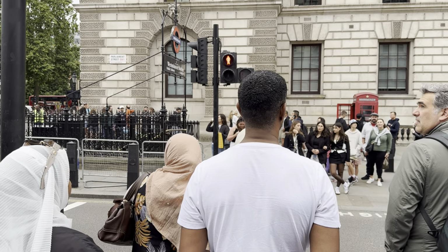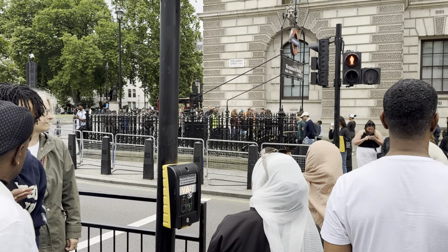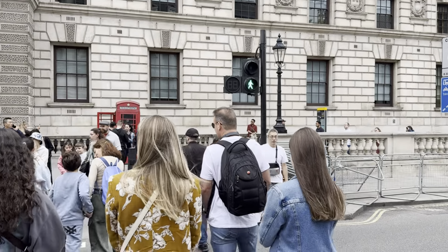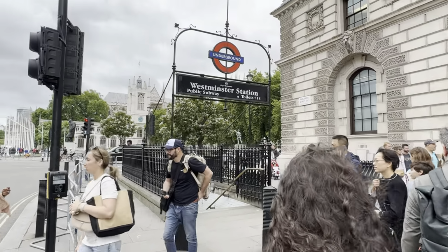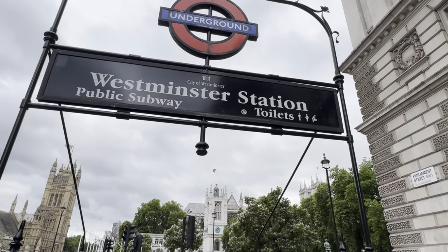And we're going to see the King's Troop Royal Horse Artillery Regiment leave Wellington Barracks this morning. And they will ride down to Horse Guards Parade. Again, let me know where you're tuning in from. Have you been to London before? We're just outside of Westminster Station.